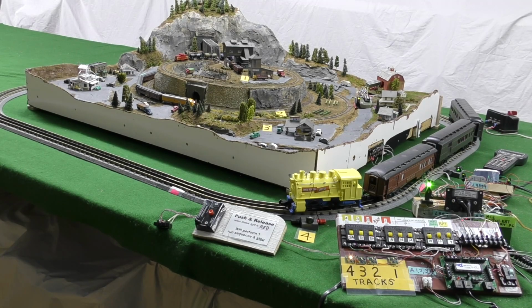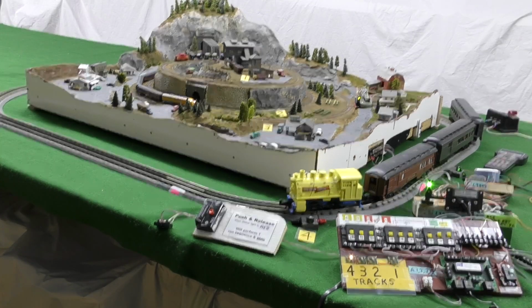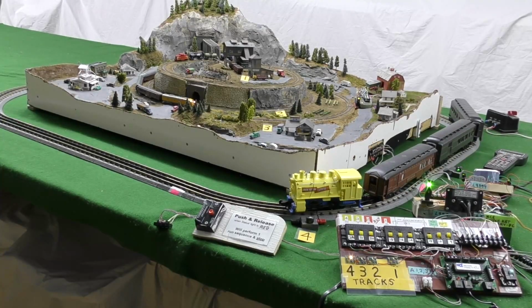Number 28, Pennsylvania Broadway Limited. For Crestline, Pittsburgh, Altoona, Harrisburg, Philadelphia, Newark, and New York. Sleeping cars only. Leaving on track number 2. Aboard.